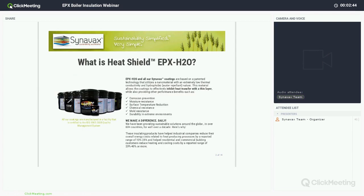So first, our Heat Shield EPX-H2O, it's our most powerful and fastest curing coating of our full sustainable coating line by Syneffex. We have a line of industrial coatings, which the EPX falls into, and building application coatings as well. The EPX is the only one that's a two-part system, and it does have some other benefits as well, such as the fast cure and chemical resistance.